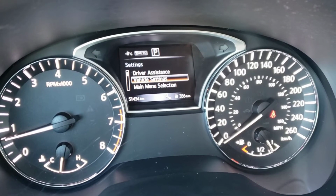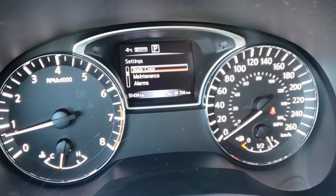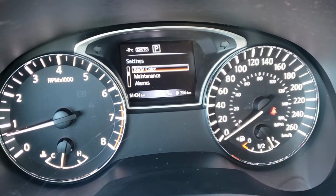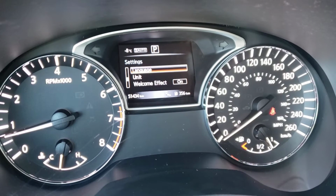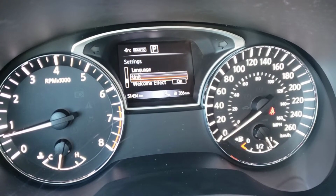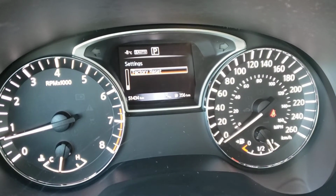You also got the vehicle settings, main menu settings. You can adjust the body color like I mentioned earlier in the little screen there. You've also got the maintenance and alarm settings, as well as the language, units, welcome effect, and if you want to reset those, you can do so with the factory reset button at the bottom there.